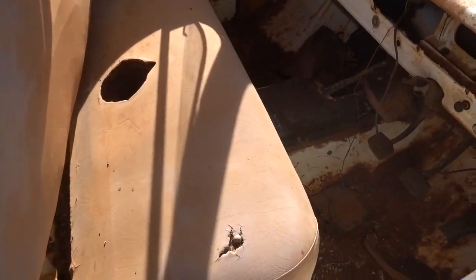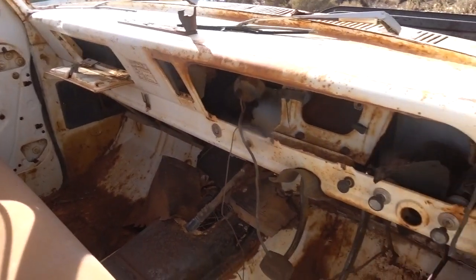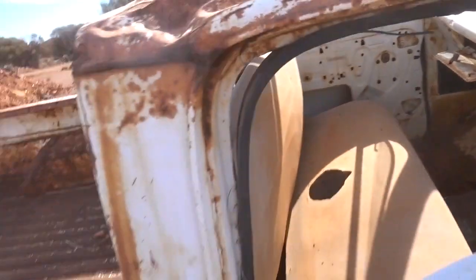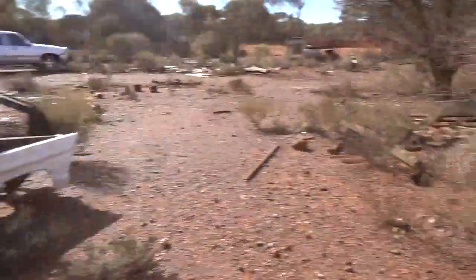What we got here? We got a bench seat. Oh look, it was a manual. Even the clusters, everything's gone. But that dash is in good nick. Is that welded in? Oh yeah, welded in there. All these pedals, if anyone needs them, let me know. I mean, it's pretty much just good for rust cuts now, isn't it? If we're really honest. Alright, what's this behind me here?